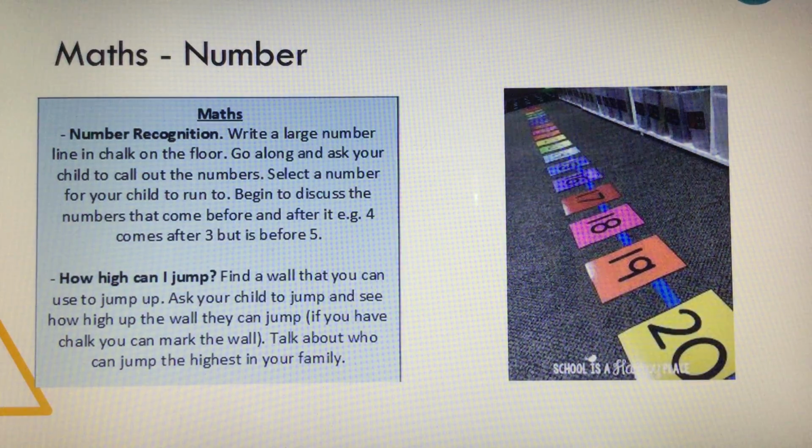In number this week, we're going to practice some number recognition. You could draw a number line in chalk on the floor or make some number cards. There are some available to print in this week's folder. You could start by jumping from number to number in the correct order. Then you can ask your child to jump on a particular number, such as 4. It's really important that children learn to recognise numbers out of sequence as well as in the correct order. You can mix the numbers up if using the number cards to make it a little bit more challenging.